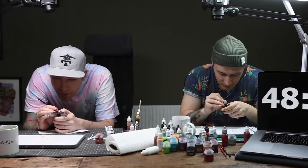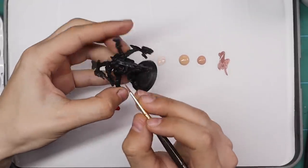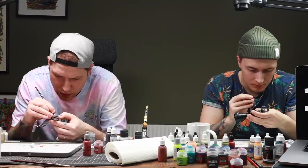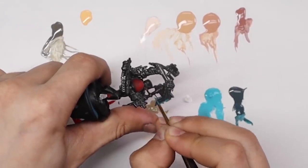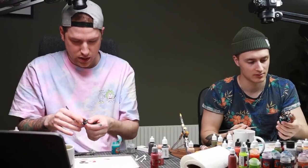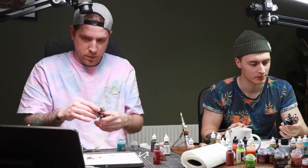Lucas' choice, the Tech Marine, was probably the least detailed miniature we're gonna paint during the whole day. But he was kind of smart doing the one that he was least excited about first, so he could be more hyped by the end when he was more tired. Painting it with black armor and red details. And for both of us, 1 hour is not a lot of time to paint a super detailed miniature. And how did we do?